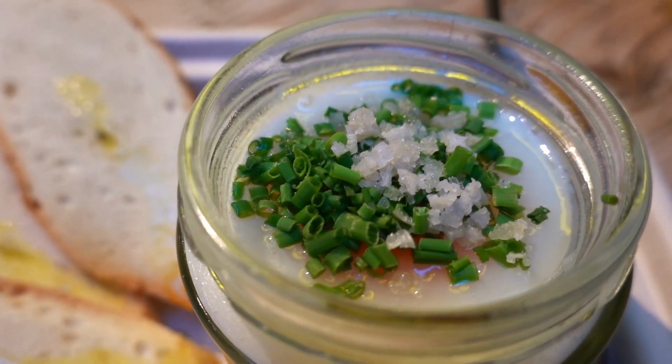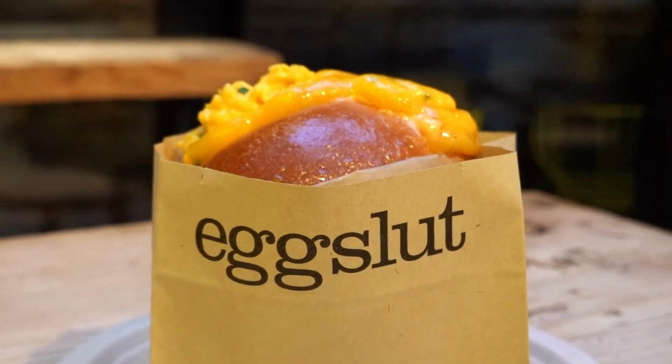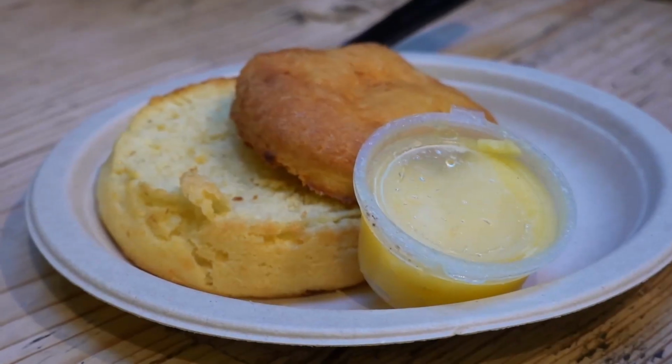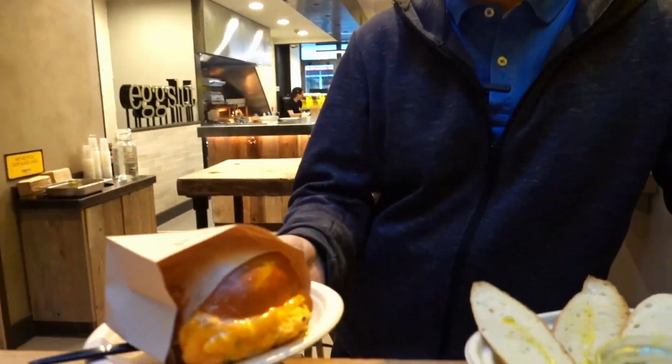Today, we'll be enjoying a few of their specialties: the iconic Slut, the hugely popular Fairfax Sandwich, and what they call an American Buttermilk Biscuit. Without further ado, let's get cracking!